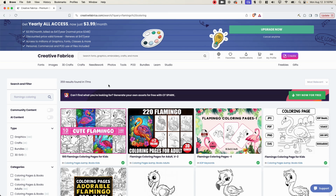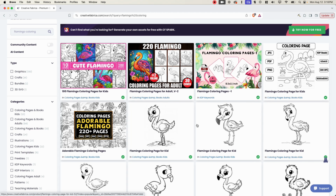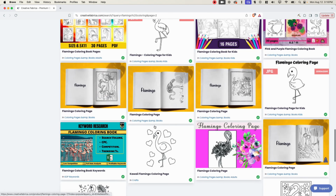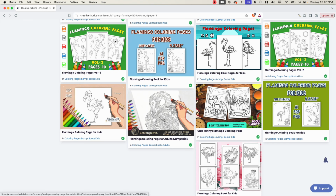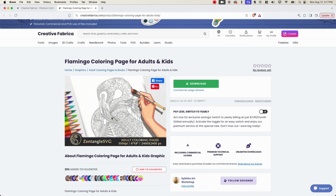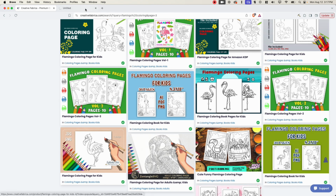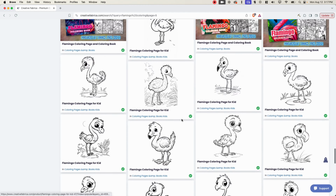So for example, they also have a KDP interior section where you can go ahead and make a search. So I searched flamingo coloring, and you can see there's 359 results that have been found. If we look down the results here, we can see there's a lot of different types of flamingo coloring pages. So I think you could easily find the type of interiors that you're looking for to create a book that you want. For example, this one right here is kind of a flamingo with the pattern inside, and you have all different types. You have more simple ones like this. You have these ones right here that look like they're more for kids. And we can just keep scrolling and finding more and more and more.